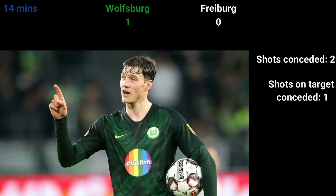Really, really good work, that goal. The only way you really could have stopped this is getting out to that cross. Or even better yet, stop that through ball. Make sure it doesn't come in so you're not inviting any pressure on yourself. And you can't blame the goalkeeper as well. I mean, what is he supposed to do?